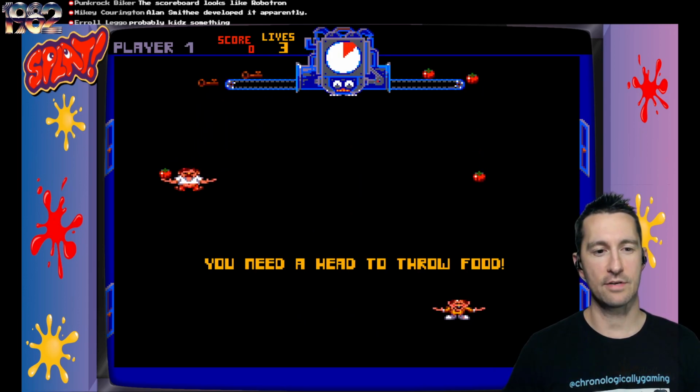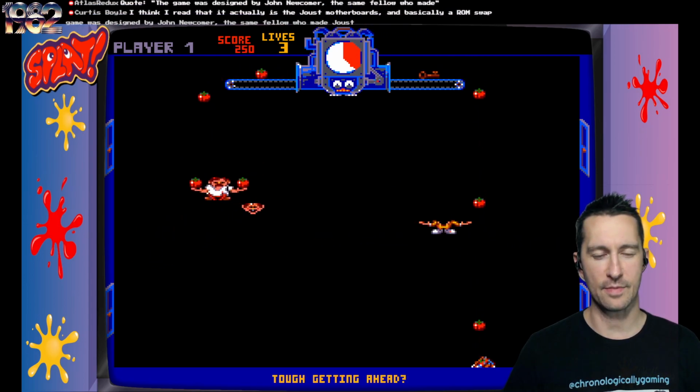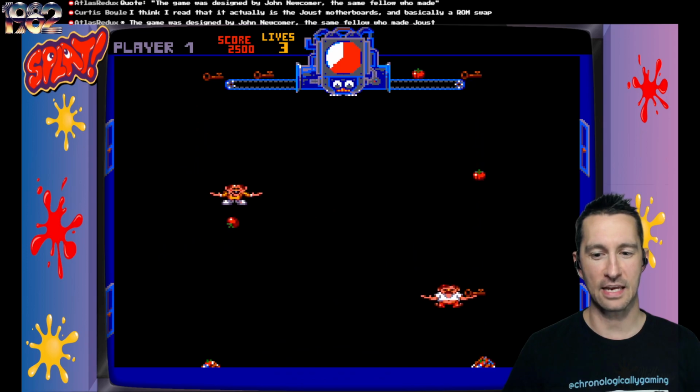So the top of the screen has our conveyor belt. There I am on the left side, Mark the Slob. Need to catch and throw food over at the enemy. And when you hit their head off, knock their head, and then knock their body down, and then they're taken out.